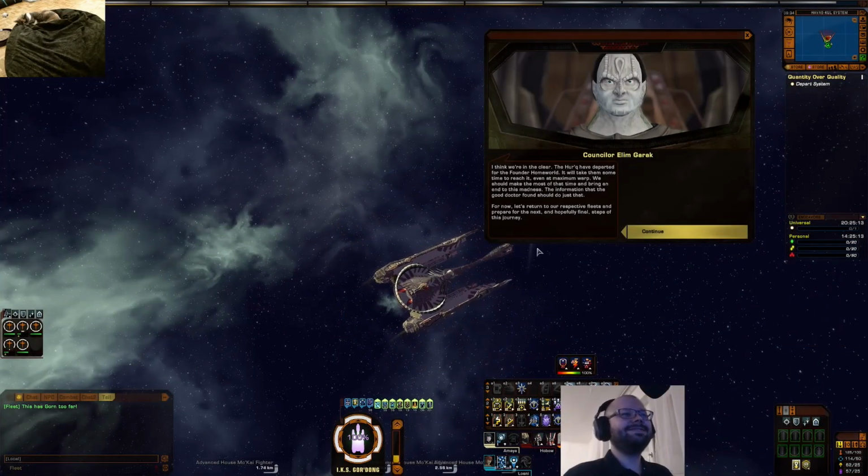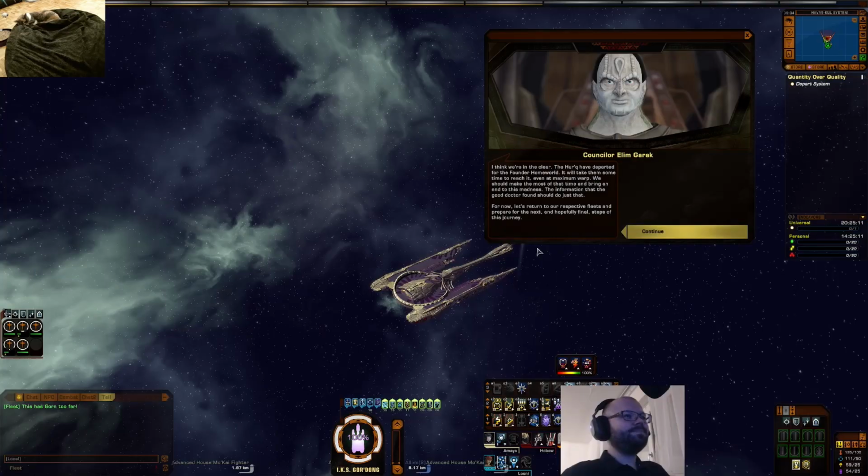I think we're in the clear. The Herc have departed for the Founder homeworld. It will take them some time to reach it, even at maximum warp. We should make the most of that time and bring an end to this madness. The information that the good doctor found should do just that. For now, let's return to our respective fleets and prepare for the next and hopefully final steps of this journey.